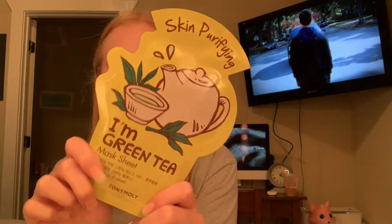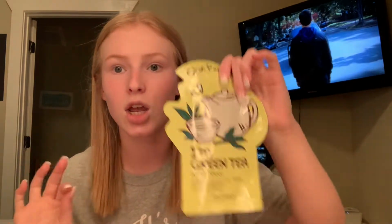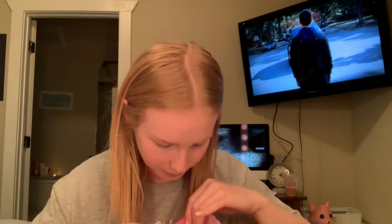Then I got another mask because why not? So I got the I'm Green Tea by Tony Moly. I really like these masks and they're super affordable if you're looking for a budget-friendly mask. Or again, going to Target, the snowman one that I used last night was super, super affordable. This one I believe was like $5 or $6. These are only like $3, I think. And I think this one was like $1 or $2. So there are definitely affordable masks out there if you're looking for it. So this is just a skin purifying one. I really like green tea and I think it's really good for your skin. So I'm excited to use this one.